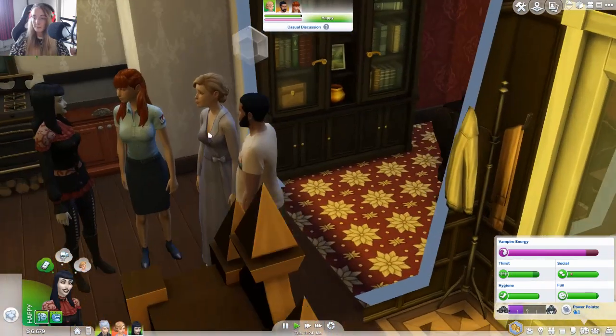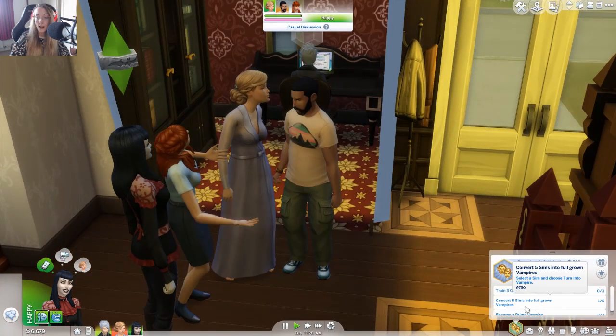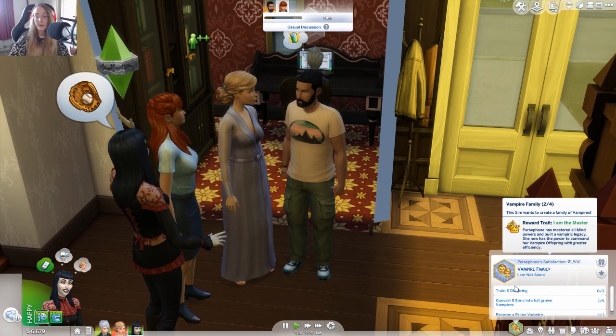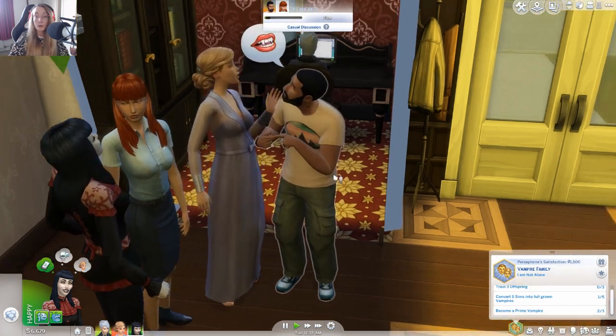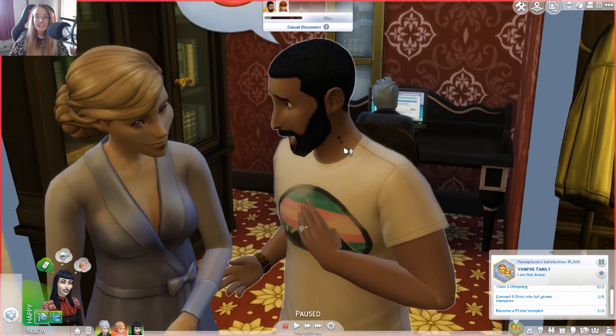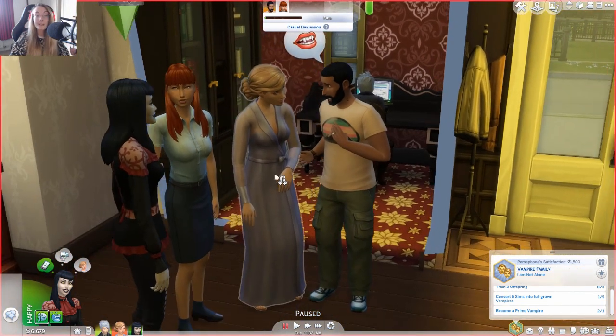So yeah, Bob's gonna turn into a vampire, I guess. Convert 5 Sims into full-grown vampires. So we got 1 out of 5. We obviously have to wait for him to, oh look, you can see the bites on his neck. He's gonna turn. But yeah, obviously you have to wait until he's turned into a vampire to be able to train him up. But I think I'm gonna end this part here.